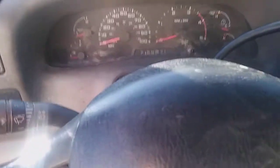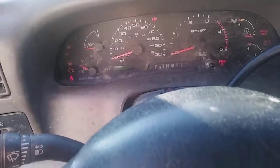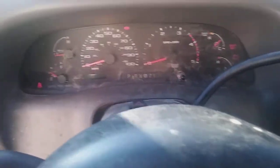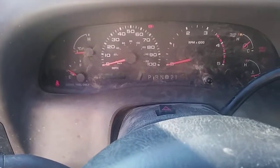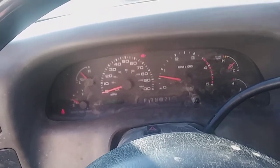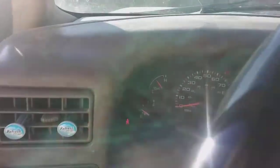Unfortunately, I can't give you guys a cold start. This truck's only been sitting for maybe 2 hours. And it's a little warmer out today than it has been, but I'll still give you a start up. Oops, that would be my horn. Alright, wait for the plug light to go out. That's about how it always starts up. It doesn't do the spit and sputter when it's cold like my F-450 did, so I'm kind of impressed.